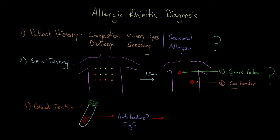So a person that's allergic to cat dander, for instance, would have IgE circulating in their blood that would bind to cat dander. Now, the first one of these tests to be developed was called a Rast test, or R-A-S-T. And Rast stands for Radioallergosorbent Test. And I'll write that out here.